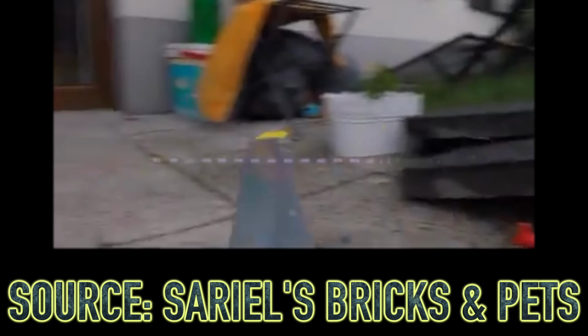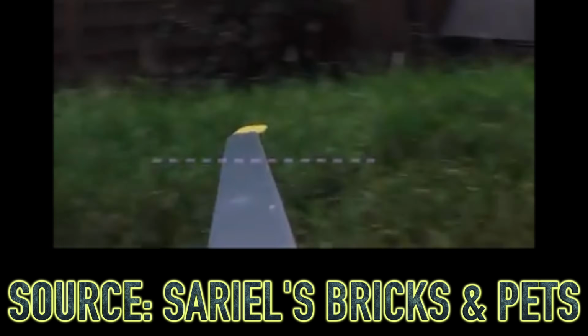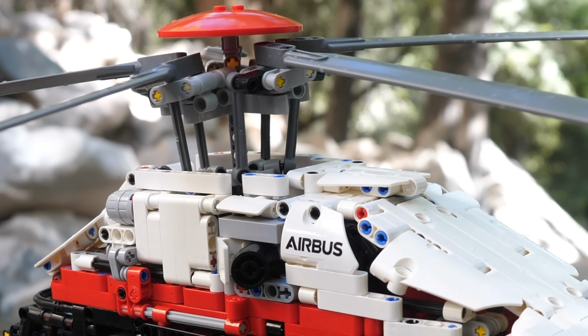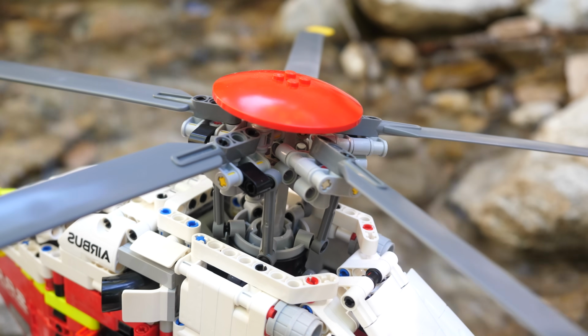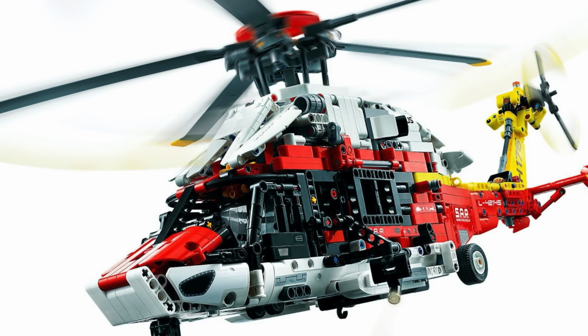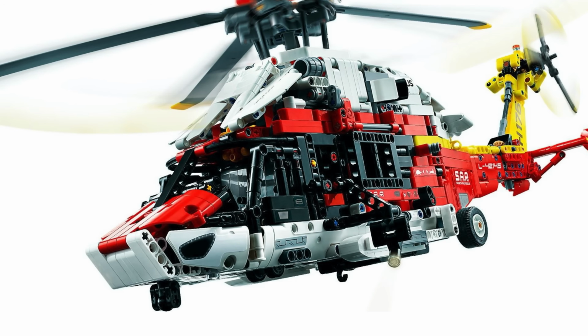The blades constantly have their angles change so that the lift is greater in a specific area of the whole propeller. The swash plate allows you to control exactly where specifically the blades will change their angle and just how much they will change their angle. This is exactly how a real helicopter changes direction, and I'm so glad that LEGO was able to bring such an important aspect into one of their models.